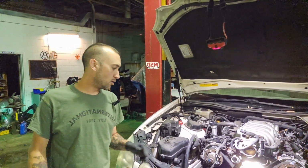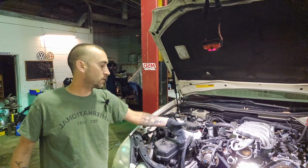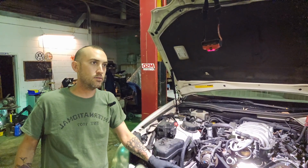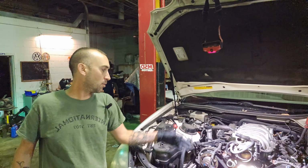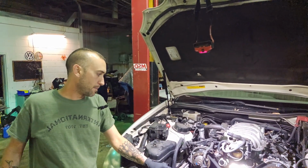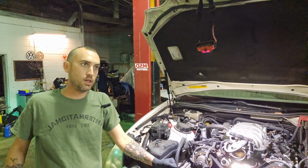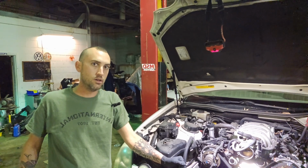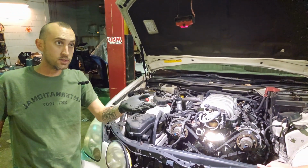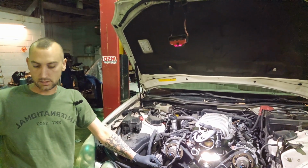So some of that stuff can go back on. Maybe some of the wiring, but I have to pull off all this stuff. I should probably do spark plugs too, which I don't have. I got to pull all that stuff off to get the valve cover off anyway, so I might as well replace the plugs. I got a tranny filter and gasket and all Toyota OEM fluid.